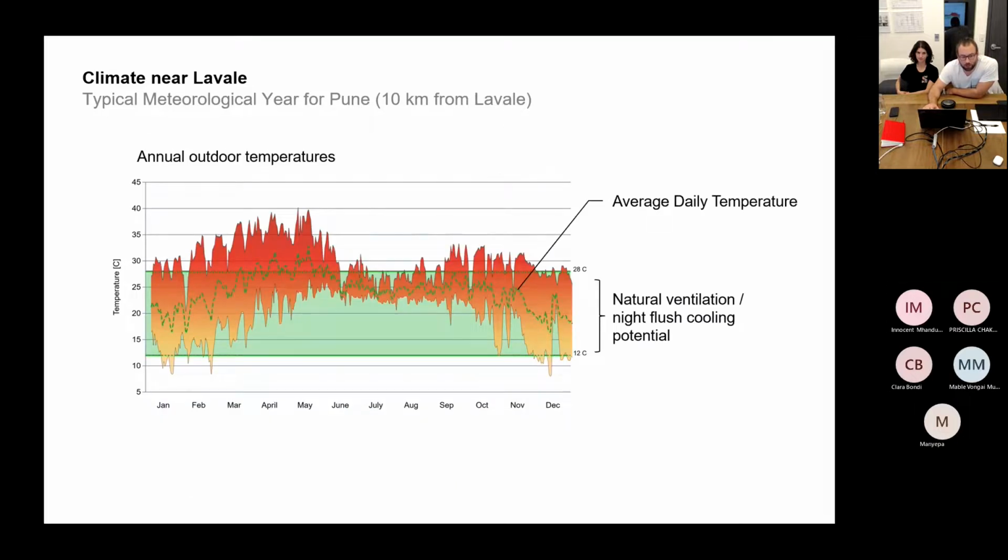If we plot these temperatures on a different graph, just looking all over the year, January till December, we see here the temperature swings. That's this red and orange, and we put here an area where we would say between 12 and 28 degrees. It's totally feasible for natural ventilation, night flushing, and night cooling potential. So in this range, we don't need any mechanical system. We can totally ventilate the air directly.